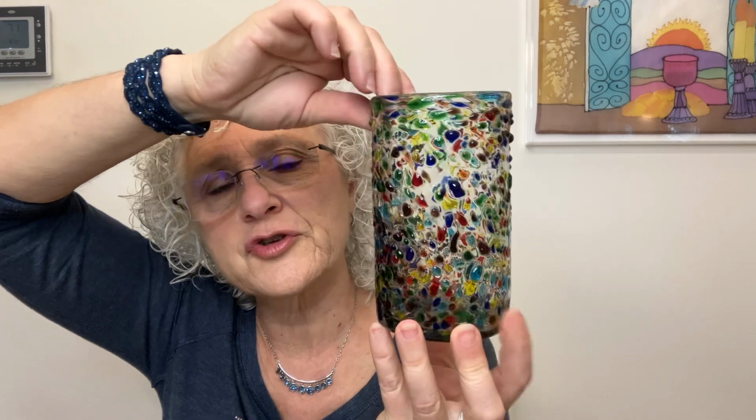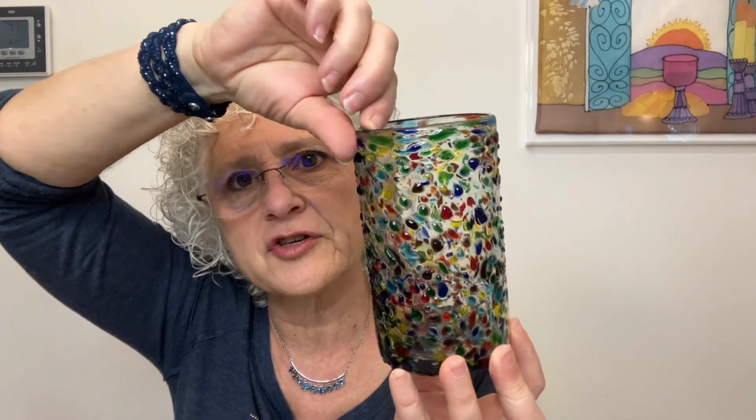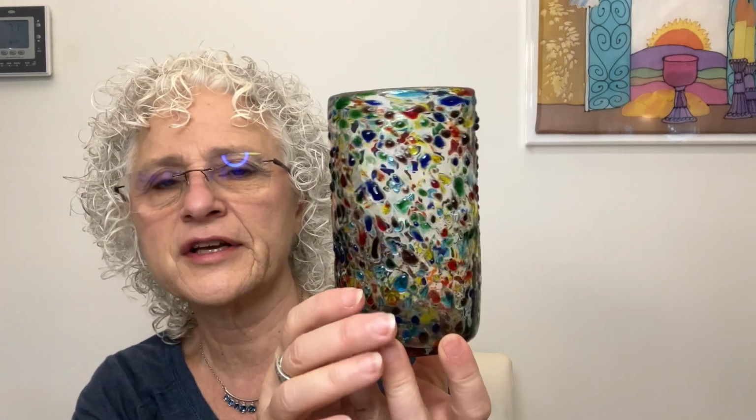The next day I went out and about to a bunch more places. This one, I found this really fun tumbler. Now, there were 2 of them, but the other one had a giant chip in the rim, so I left it. But this is awesome. I believe it's Mexican. Don't quote me on that. I have nothing to say that it's Mexican other than similar things I have seen have been from Mexico.